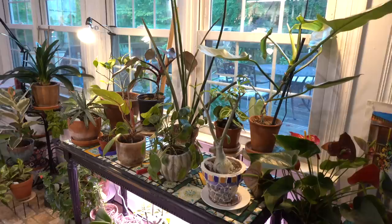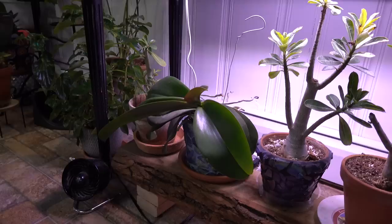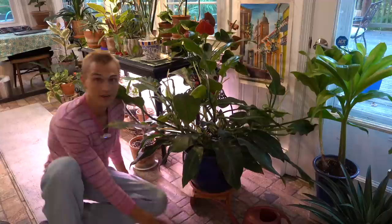And then underneath this table I put some more grow lights, of course, and I have a nice plumeria, frangipani, which has already started to defoliate. I have some more desert rose growing, one of my mother's phalaenopsis right here, doing all right, and then another desert rose. Now this big mama is my Philodendron Little Phil, not so little anymore, is he?